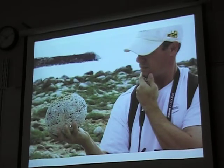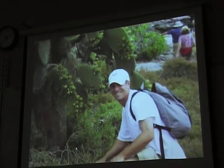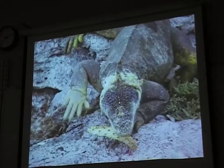What it is, it's a rock that's not round, but it gets in an area where the tides come in and bash it back and forth against other rocks, and it eventually smooths out all the edges. Isn't that cool? No, it's not. You found several of them around this area.